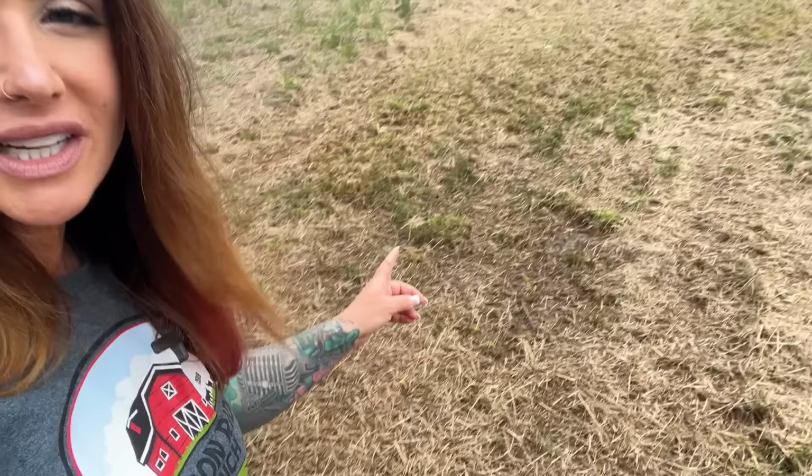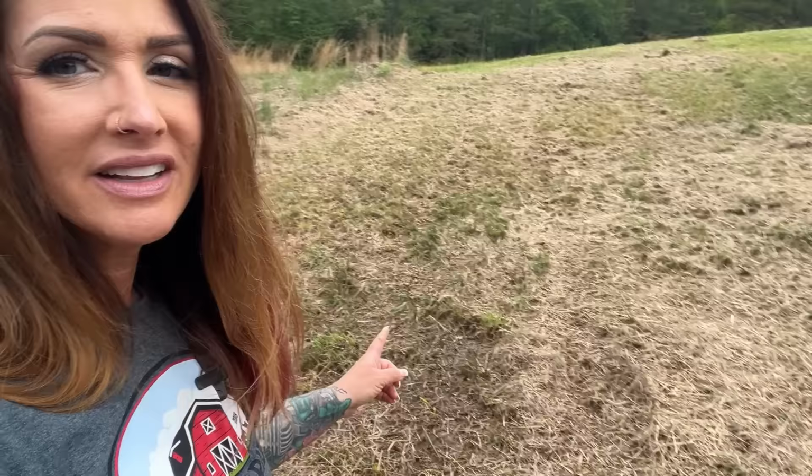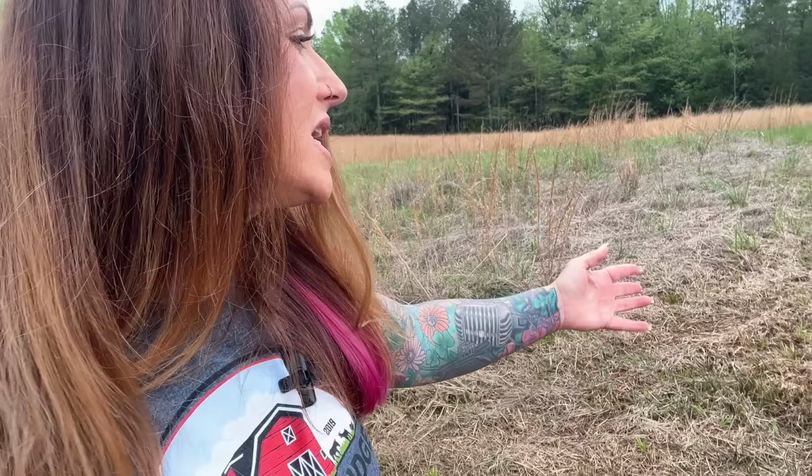This is real marshy right here, so bear with me that I don't fall. This spot right here, look how much it's already growing back. And this is only like a week ago, and it's already coming back. Just brings it back so well.